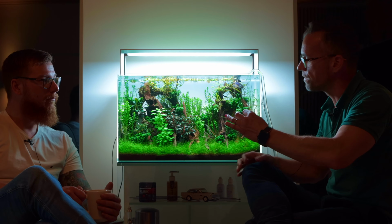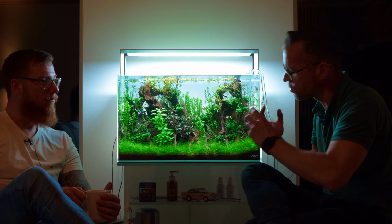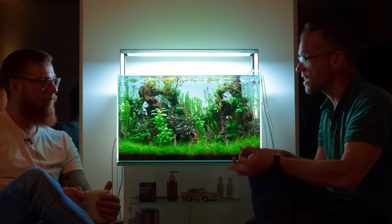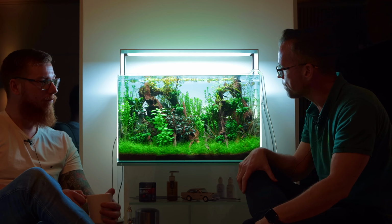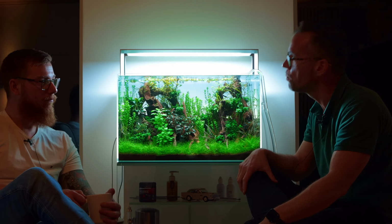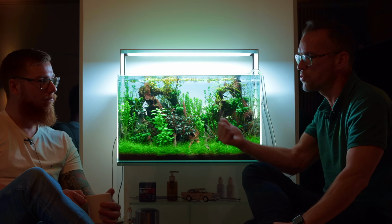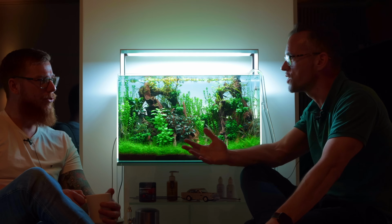I think it's just a plain sand foreground with moss stones and stuff, but it's so grown in, and I think Bolbitis as well. Like a real classic sort of 90s style nature aquarium. And I was so inspired by it, I think I'm actually going to copy it. And that's weird for some people, a professional aquascaper copying a hobbyist. But I think that's okay. I think it's okay. Why shouldn't it be?